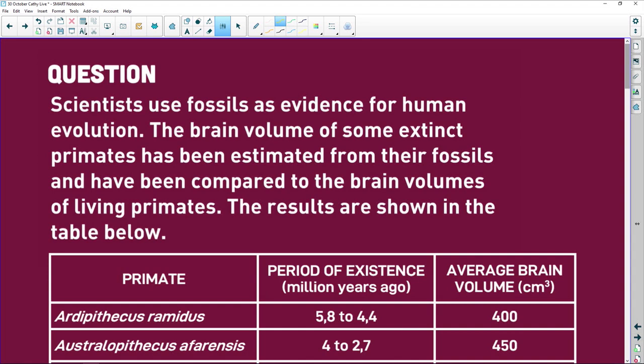Question. Scientists use fossils as evidence of human evolution. They use fossils for a whole bunch of things, not just human evolution, but in this case, this is the question. The brain volume of extinct primates has been estimated from their fossils and compared to the brain volumes of living primates. What are the living primates? It is your chimpanzees, your apes, so your African apes, and us. Okay, we are the living primates.